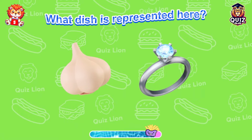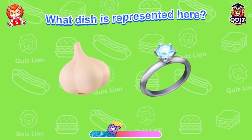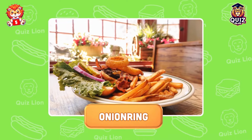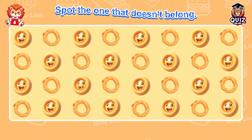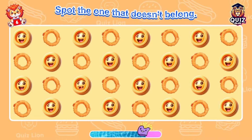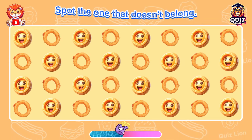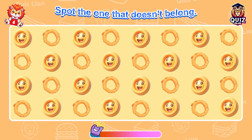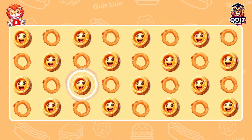What dish is represented here? It's an onion ring snack. Spot the one that doesn't belong. Your work is truly superb.